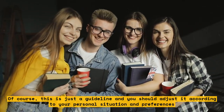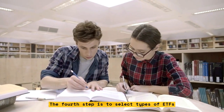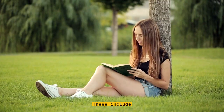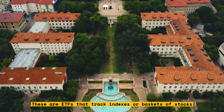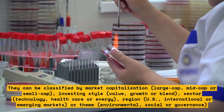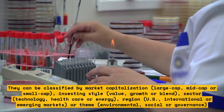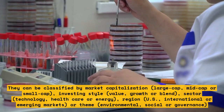The fourth step is to select types of ETFs. There are many types of ETFs that can expose your portfolio to different assets and markets. These include stock ETFs. These are ETFs that track indexes or baskets of stocks. They can be classified by market capitalization: large cap, mid cap or small cap; investing style: value, growth or blend; sector: technology, healthcare or energy; region: US, international or emerging markets; or theme: environmental, social or governance.